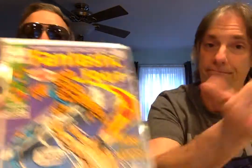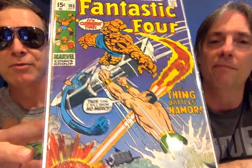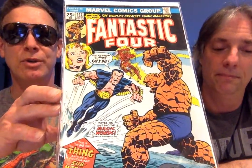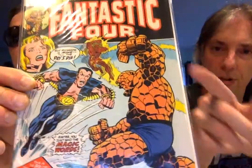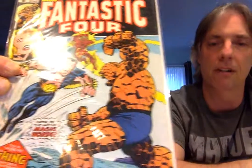Speaking of Submariner fighting the Fantastic Four, this is issue 103, a book I just recently picked up at a con last weekend. That's a good one. Another clash of the Submariner against the Fantastic Four, issue 147, with the newer suit with the gold wings under his arms. Again, going against the Thing. They do not like each other. There's a lot of good ones, but this is one of the better Hulk versus Thing battles right there.